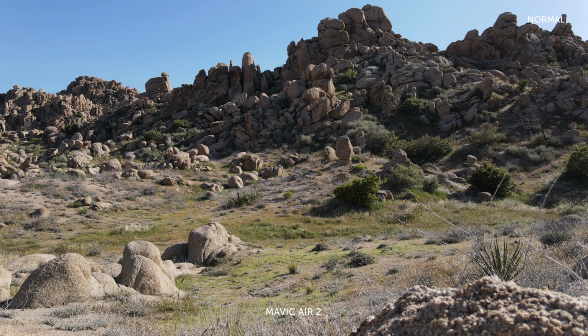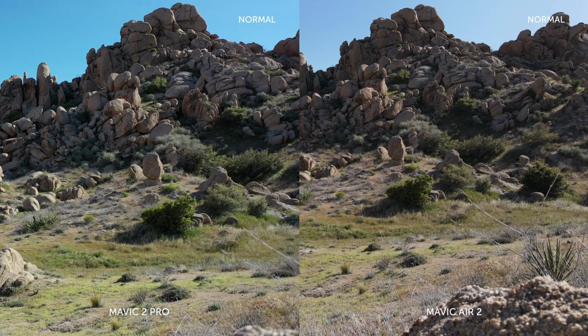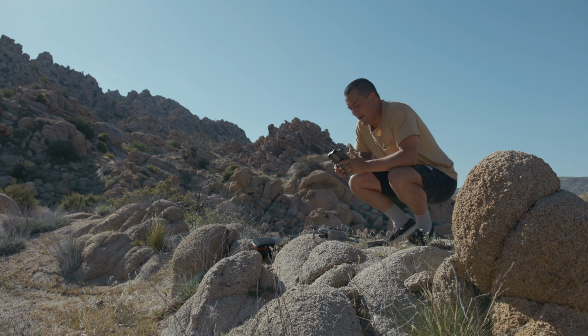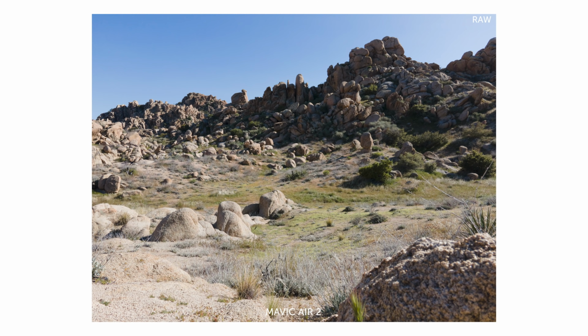All right, so as you know, this is the Air 2. I hope you guys can hear me with the wind, or else I'm gonna have to do voiceover or something. Okay, and on the Air 2, there is no FOV option or punched in option. You just get the wide angle lens. All right, here's 48 megapixel, and I'm gonna shoot a JPEG and RAW at the same time. You just change that in the menus. So there's a JPEG and a RAW photo.